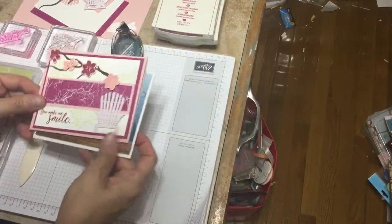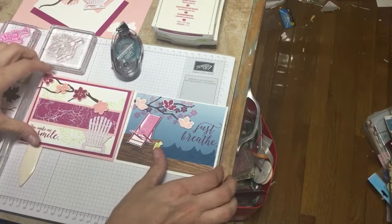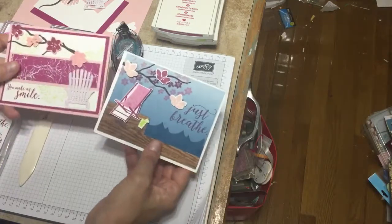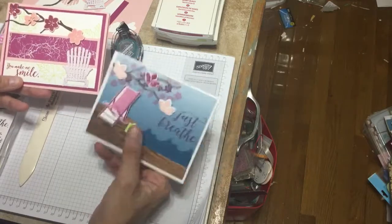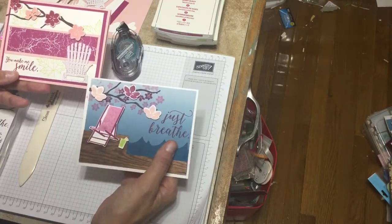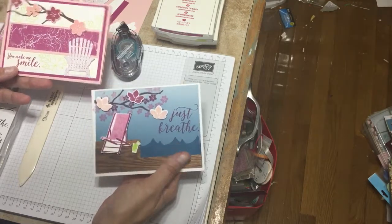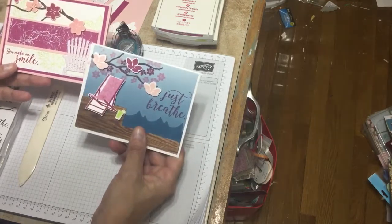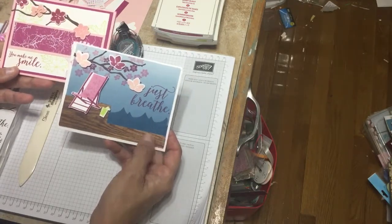So these are the two cards that are part of my sweet treats this month, using this great set. And I love these uplifting sentiments that are in this. These are just great cards to send to your friend just to give them some uplifting encouragement. And I think that's a great thing just to get in the mail to let someone know you're thinking about them.